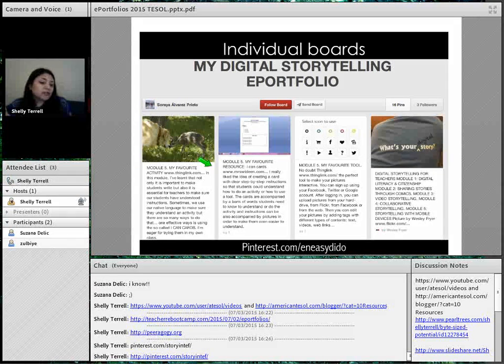Then she put her favorite resource. She said the icon cards, and this is her assignment. This is what she made, so she's showing what she made there. She pinned it. And then she said my favorite tool, no doubt my favorite 2 here. And then she even added another site, so they could add more. That was fine. She met the requirements. She did the 3, but then she added more as well.